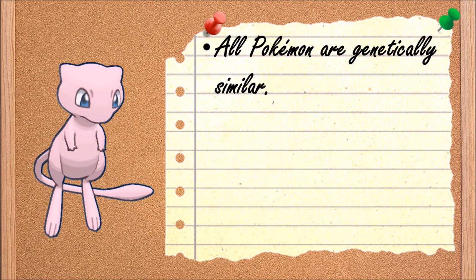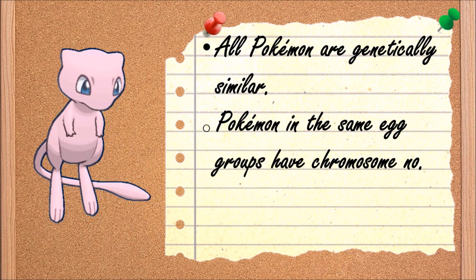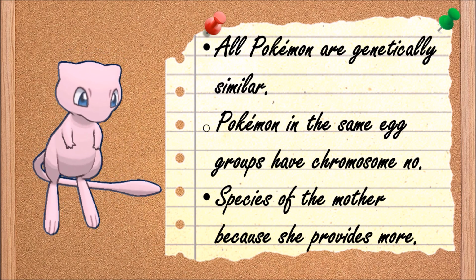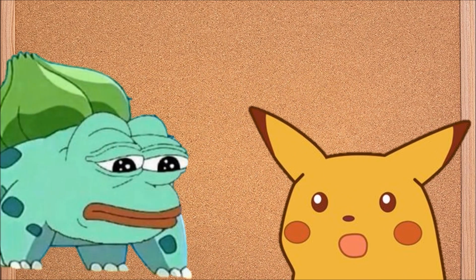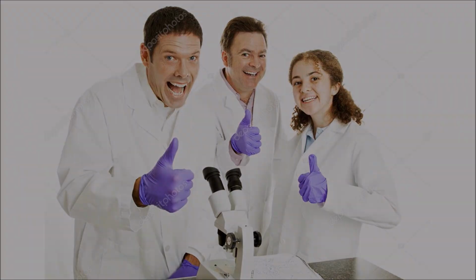Pokemon within the same egg groups all share the same number of chromosomes, and the offspring are the same species as the mother, just because the mother provides a lot more to the offspring than the father does. Certain genes are switched on or off through epigenetic changes to basically activate the genes necessary for the Pokemon to be one species and not the other. We are not even 5 minutes in, and already we're heavy, we're thick with speculative science. Fade out the black.